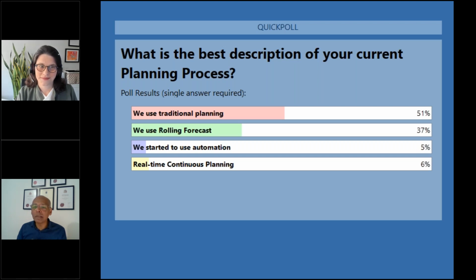Sonia, any comments on the outcome of the polling question from you? Yeah, Hans, I'm not surprised that over 50% are using traditional planning, and another big percentage, 37, are using rolling forecast. And I think that's why we're talking about this topic today, because I think there is room for our function to evolve into a more continuous planning that is really driven by the operation. So not surprising here.